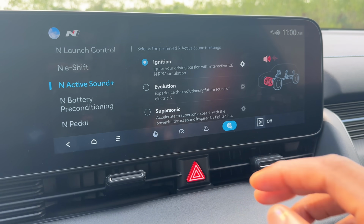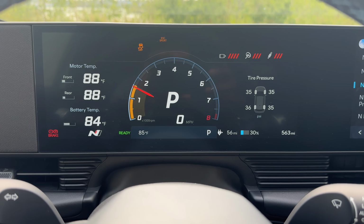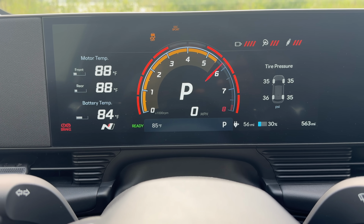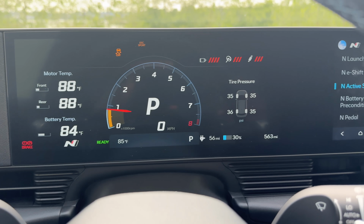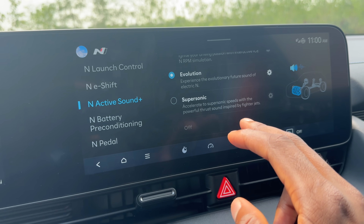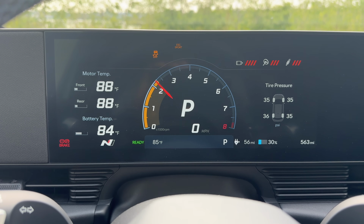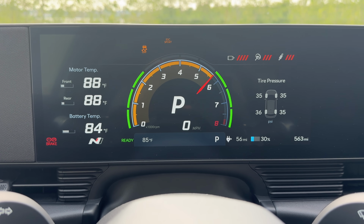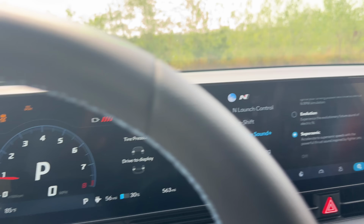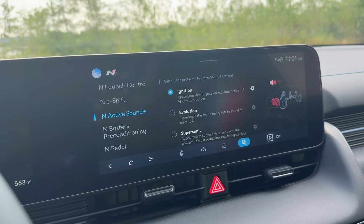But then the other two sounds sound a little different. This is evolution. A little more spaceshipy, I guess. And then the other one is called supersonic. So I prefer ignition. It sounds like a regular gas car, which is already a funny thing to say.